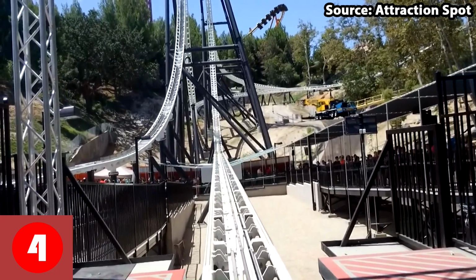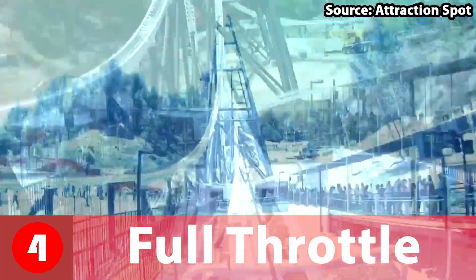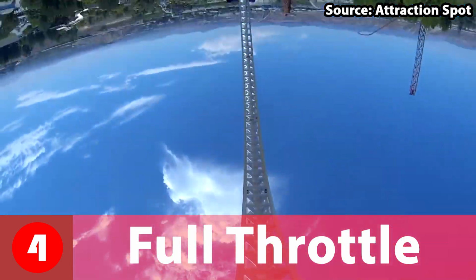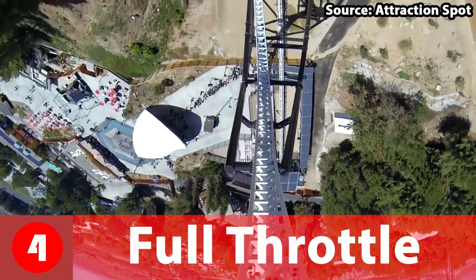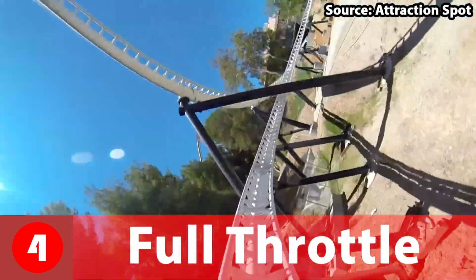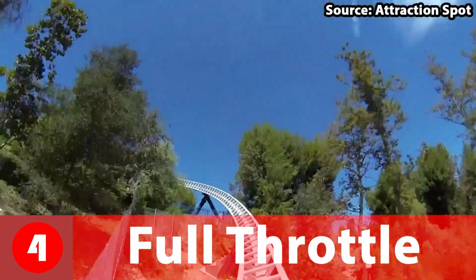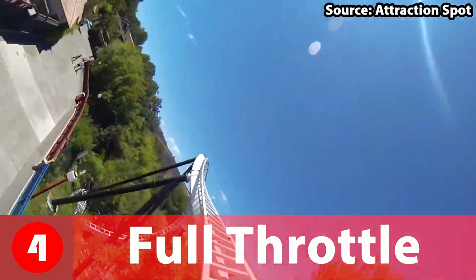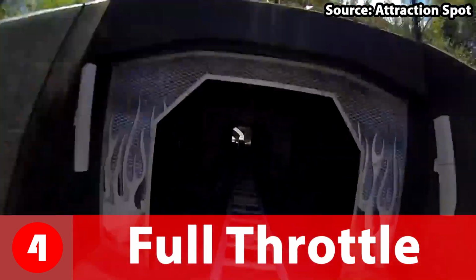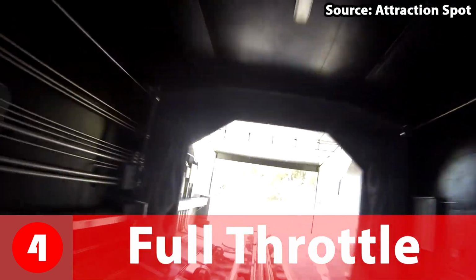For number 4, we have got Full Throttle, and it wouldn't be Six Flags Magic Mountain without having a record, and if you guessed it was the second tallest loop in the world, well then you were very wrong, because it's the third tallest loop in the world, but it is definitely 100% one of my favourite rides, and when I rode it back in 2019 there were so many surprises.